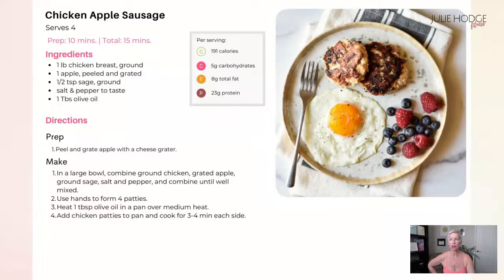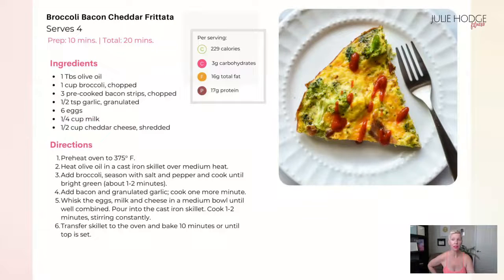Look at this. Chicken apple sausage. Super duper easy to make your own. Ground chicken breast, an apple, sage, salt, and pepper, and olive oil. Make your own. I've done these ones before. I've tried them. I can tell you, ladies, they're delicious. Okay. And 23 grams of protein in a serving of this. And I believe these are all based on 4 servings.